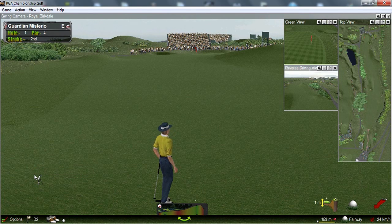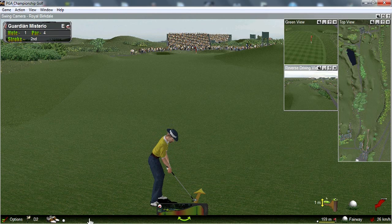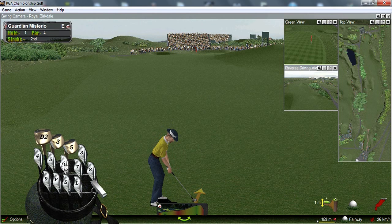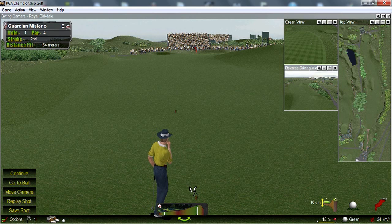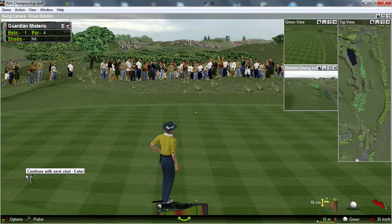The wind is coming right at us. Apparently switching to a 4-iron for this shot. This might just make it. This putt for a birdie 3. This putt should bend right.